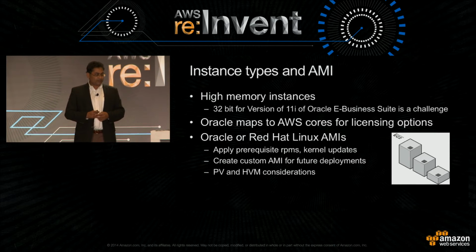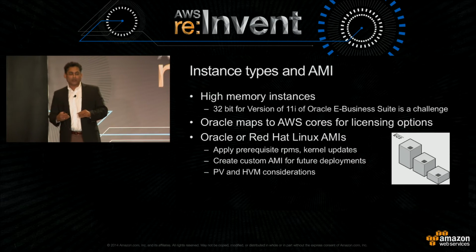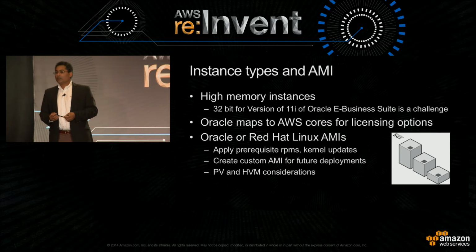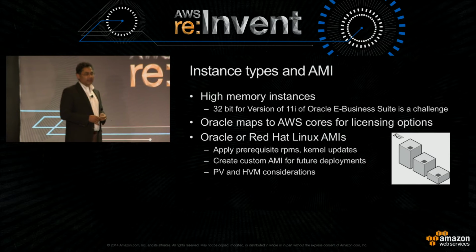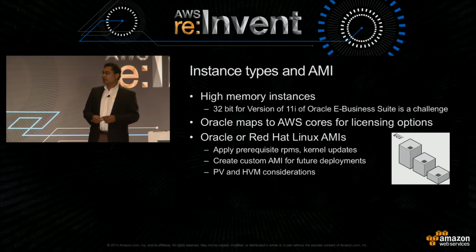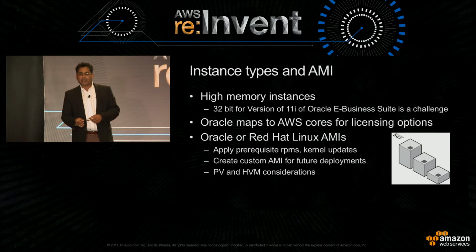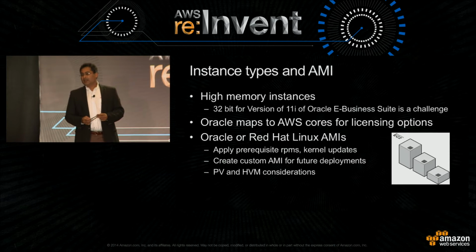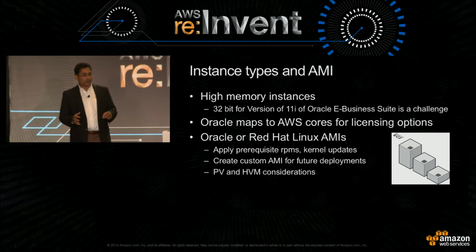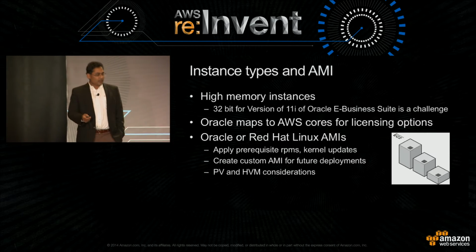I have a note in here for para-virtualization versus hardware virtualization. That's an important consideration because once you go up the instance types in terms of the number of CPUs and cores, some of those instance types are only supported with HVM, whereas Oracle Linux as an operating system is only PV compatible as it's available right now. So we find that we would want to use Red Hat Enterprise Linux for some of those larger instance configurations. On the other hand, the cost of the instance type is lower for the Oracle Linux AMIs. So it's a balance between what really fits your business and what configuration you are accustomed to, and it depends on your application size.